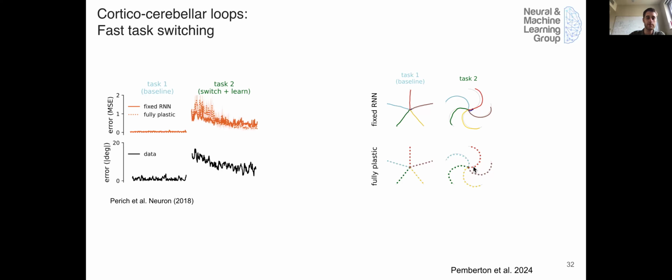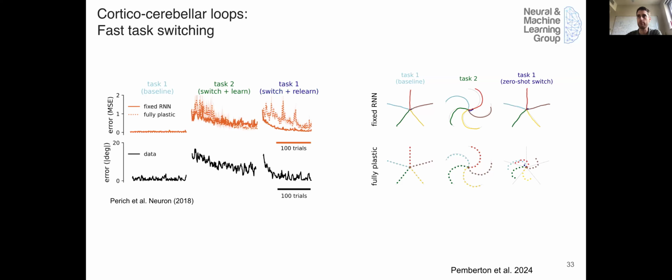Now the question is, what happens if you switch back to task 1? Of course, in the fully plastic case, you should have this catastrophic forgetting problem, right? The fact that the RNN itself has forgotten the previous task because it's overwritten that information. Whereas in the fixed RNN case, maybe that doesn't happen, right? Because maybe the cerebellum has some smart mechanism that prevents catastrophic forgetting from happening. And indeed, that's what we get. So if you have a fully plastic RNN, you see that if you go back to task 1, the model fails completely to remember what it was supposed to do. Whereas the model with cerebellum can do that just fine.